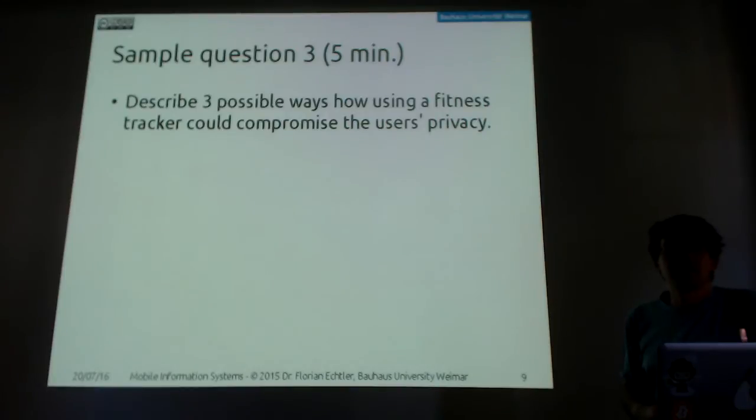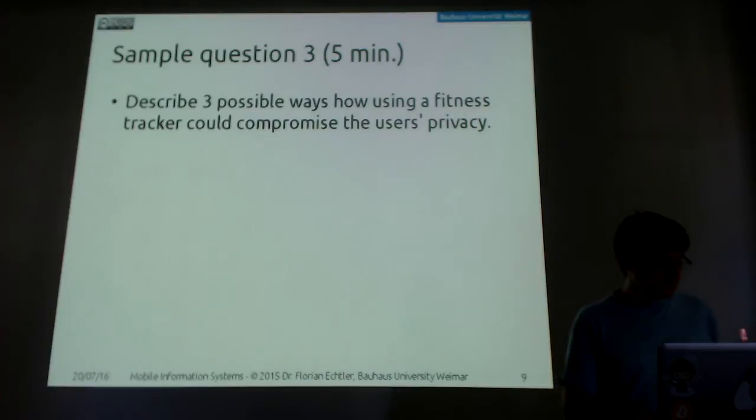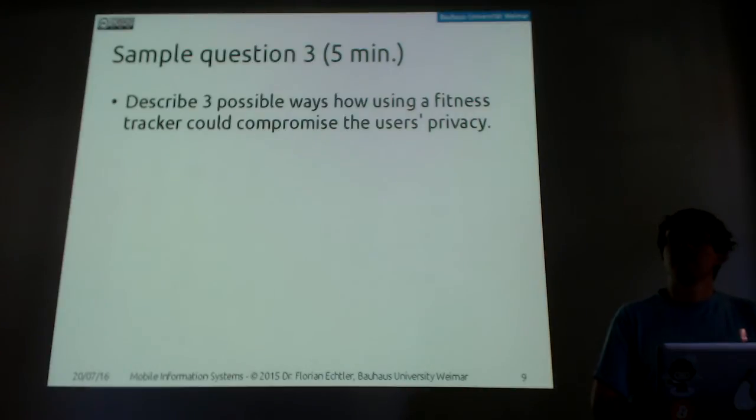So, any ideas? Yeah? First of all, the fitness tracker collects the biometric data of the user. Mm-hmm. So let's assume that the person has some problems with his health, for example. So it will be reflected in his biometric data. And this data is probably being uploaded to some server of this fitness tracker company. So it's highly possible that the user might get contextual advertisements in his browser, like, you have a problem with your heart, see the doctor. Okay, yeah, that's a good example.